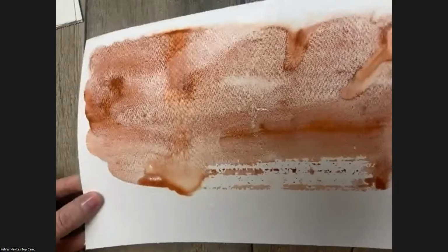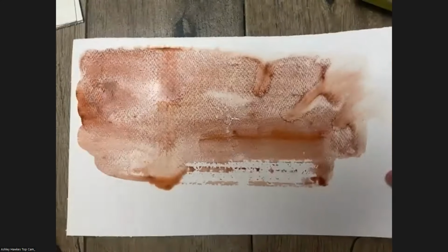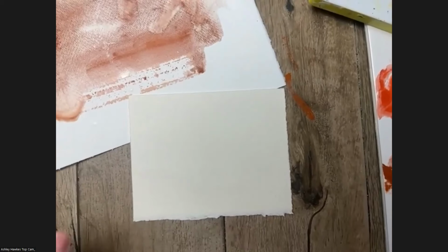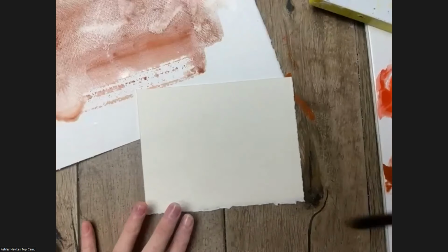Yeah, look at that. Wow, beautiful. Okay, I've also got some Arches cold press, which is a little bit rougher. And as you can see, it's not the bright white, but we don't care. So what I want to show you guys, I have been playing with granulating colors a lot lately.